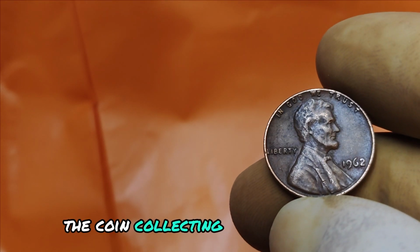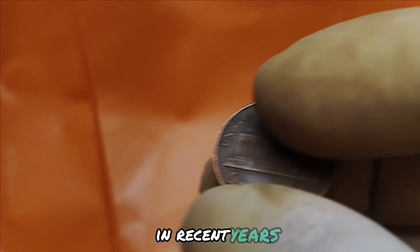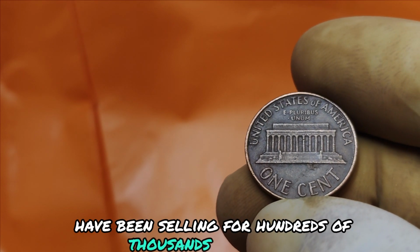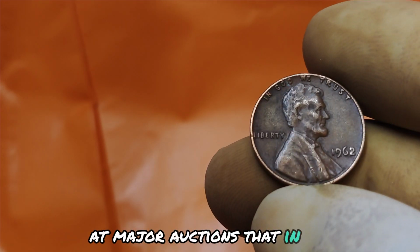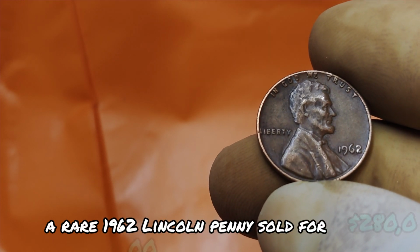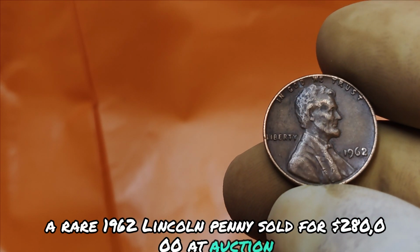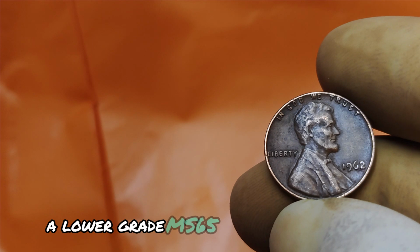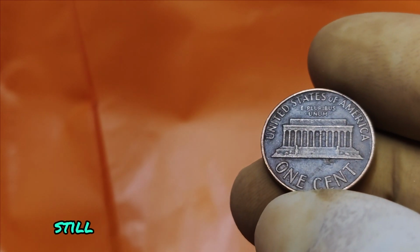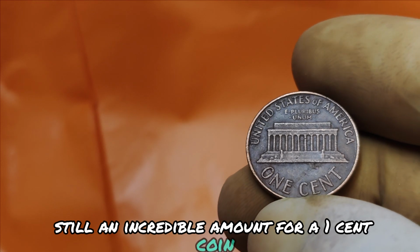The coin collecting market has been exploding in recent years. Rare pennies like this one have been selling for hundreds of thousands of dollars at major auctions. In 2019, a rare 1962 Lincoln penny sold for $280,000 at auction. A lower-grade MS-65 version sold for $12,500, still an incredible amount for a 1-cent coin.